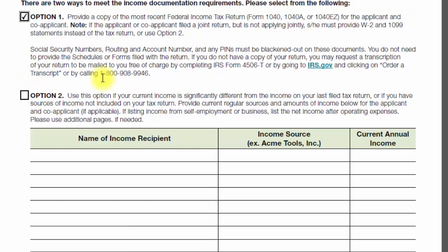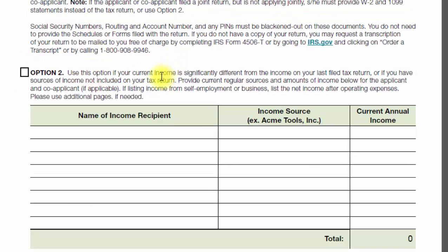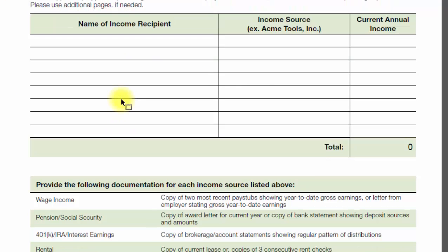If you don't have taxes, or if your income has changed significantly, you can use option 2, and you can basically document your income with different forms of documentation, and you need to list each type of income. They're going to look at all forms of income, whether it's taxable or non-taxable. You're going to put the person's name, the income source, so for example your employer's name if it's wages, and the total annual income. You're going to document that.